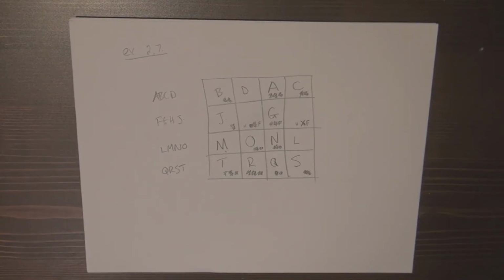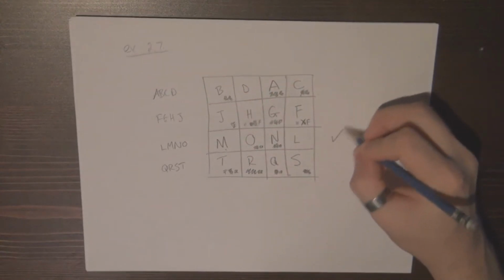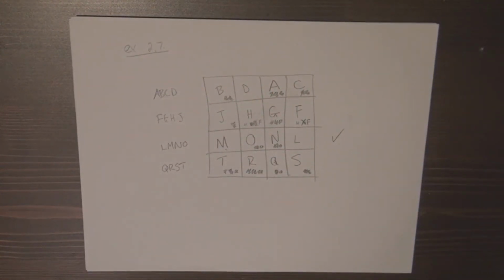So maybe something that helps me with an F. Q is one column to the left of F. So that puts F there and H there, and we're done. Don't try and be impatient and quick with this. The journey, the process, teaches you more than getting to the end result necessarily.